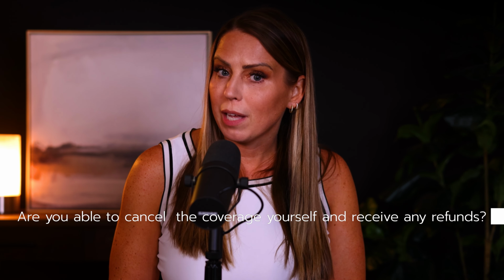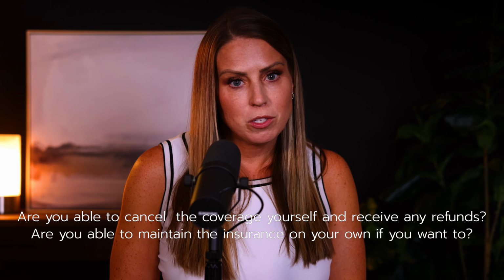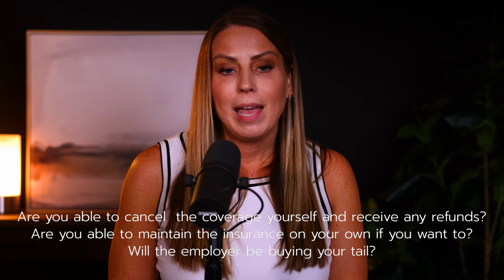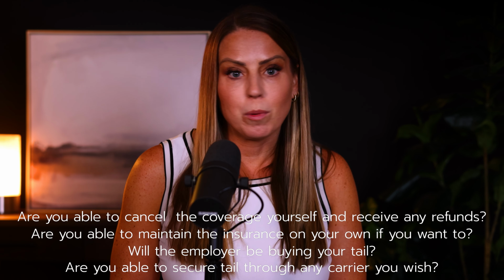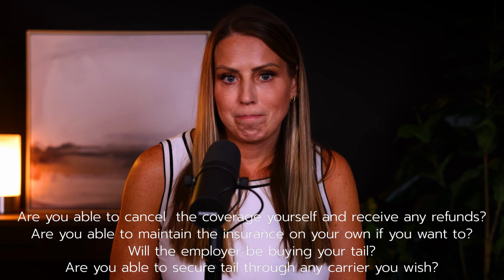For example, are you able to cancel the coverage yourself and receive any refunds? Are you able to maintain the insurance on your own if you want to? Will the employer be buying your tail, or do you have that responsibility? And if it's your responsibility, are you able to secure tail through any carrier that you wish, or are there rules and limitations that you must abide by?